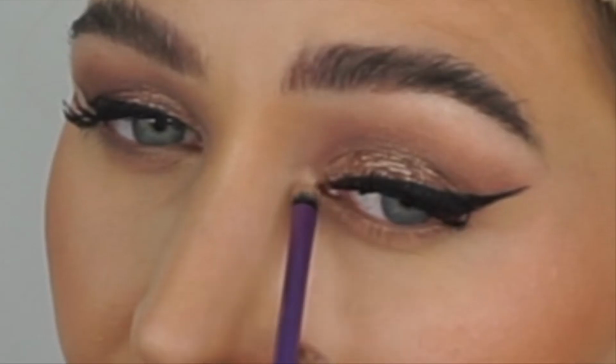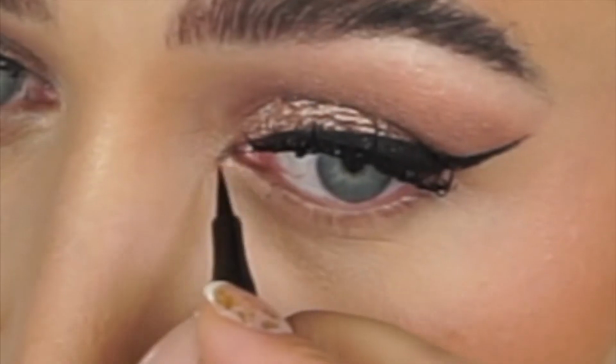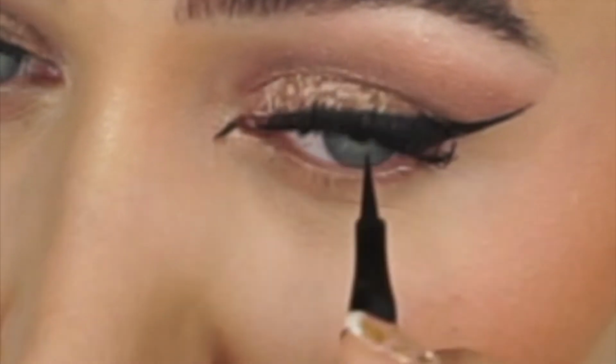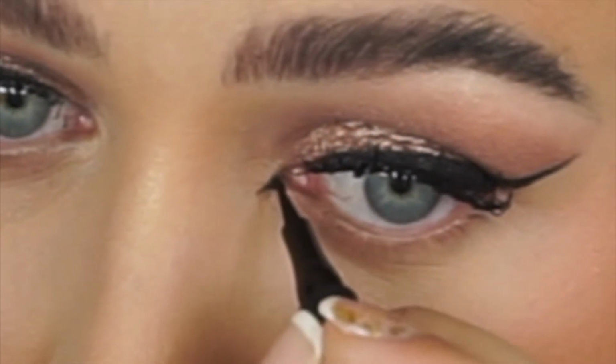Yeah, let's do in the eye corner of this. Okay, we're nearly ready, guys. So I said I'm gonna use a little bit of the eyeliner for in the eye corner, so let's just do that. Okay, so I'm gonna do lips, setting spray, and then we can do the lower lash line.